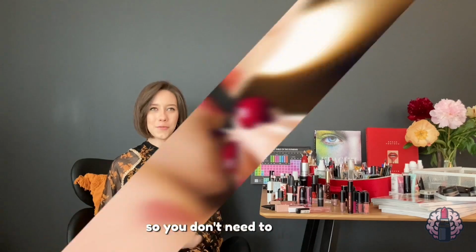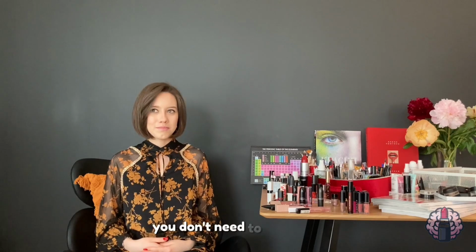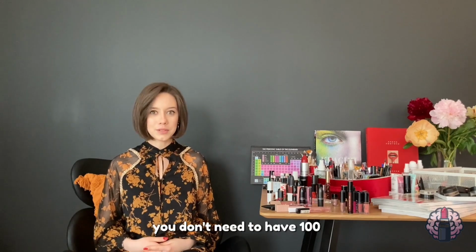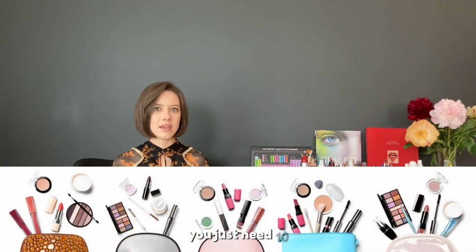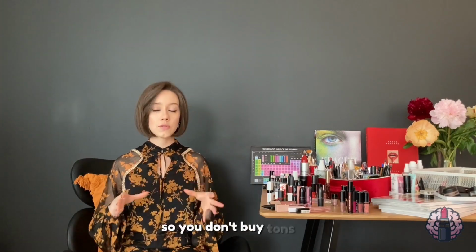So you don't need to do a full face makeup every day, you just need 5 minutes. You don't need to have 100 products, you just need 10, maybe 15 if you like to do more experiments. So you don't buy tons of unnecessary stuff, you don't clutter your vanity, and you don't waste a lot of money.